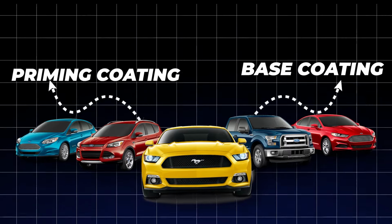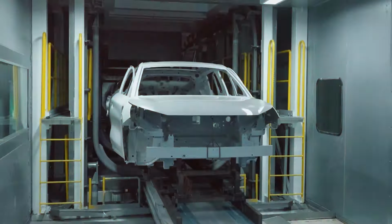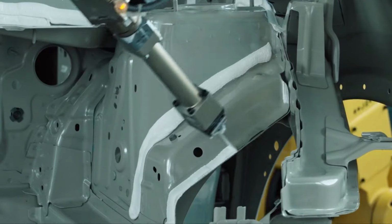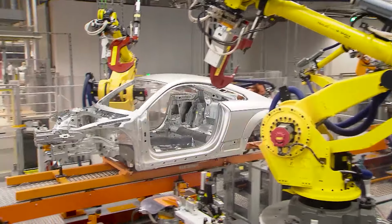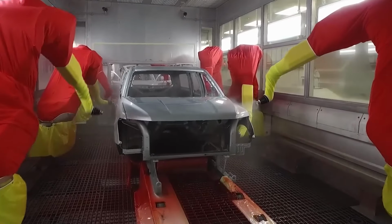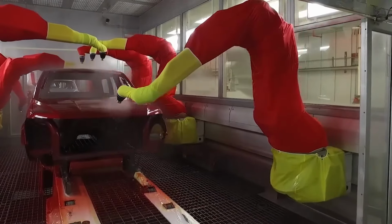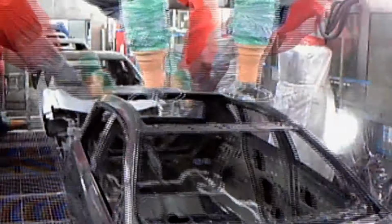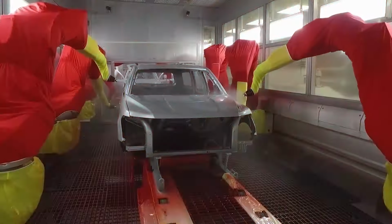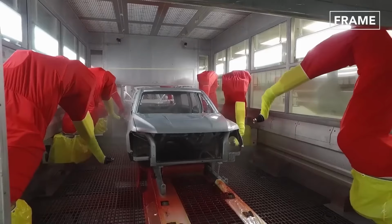The Ford car then undergoes priming and base coating using an automated robotic system. The primer is applied using robotic arms equipped with advanced spray technology. These robots can precisely control the spray pattern and volume, ensuring even coverage across all surfaces. The robotic system is often integrated with vision technology that allows the robots to adjust their application based on real-time feedback, ensuring consistency across different body styles and configurations. Then, similar to the primer application, the base coat is applied using robotic arms.